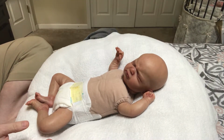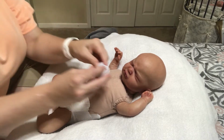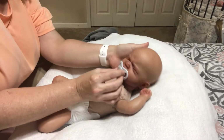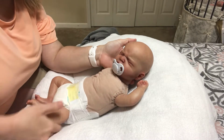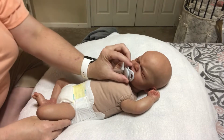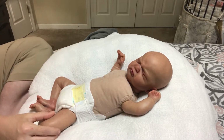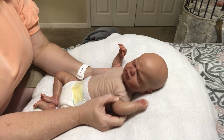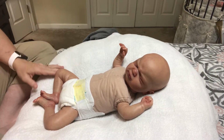Like, this one goes to one of my other dolls. This one does work on him somewhat. It's not exactly the same spot, but this one will not go home with him. But I'm going to try to find the one that came with him. So, just so you know, he does have the magnet for the pacifier.